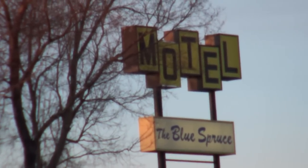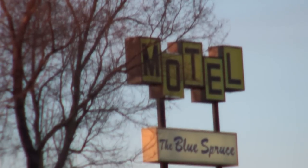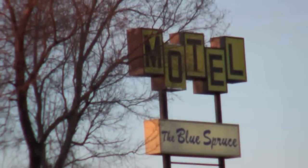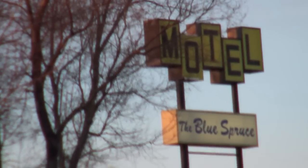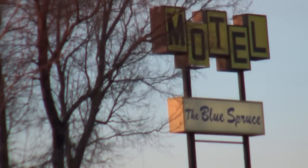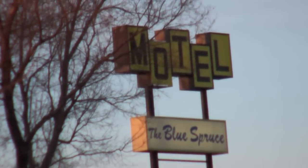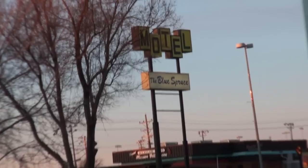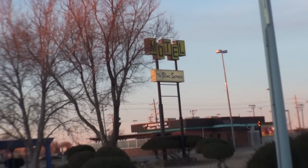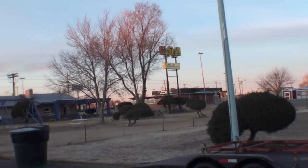Now, let me tell you something. Lamar, Colorado is a very small town. You're going to have a lot of corporate action going on here because corporate is trying to take over America. But I'm going to explain this very simple and easy. What you're looking at right here is an independent motel, probably built back in the 60s, probably 50s. It's called the Blue Spruce. I'm not trying to advertise for them. What I'm doing is teaching you how to save money on motels.